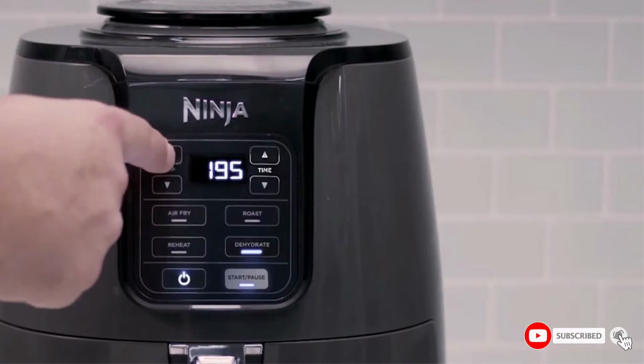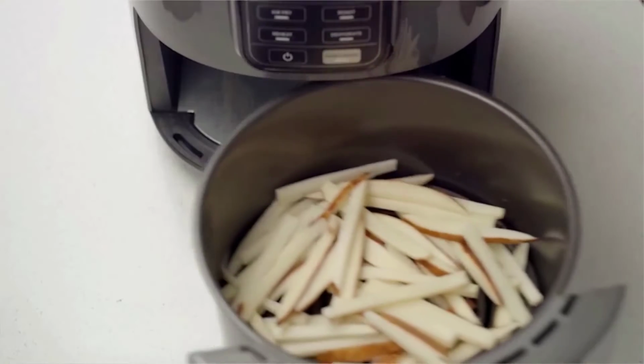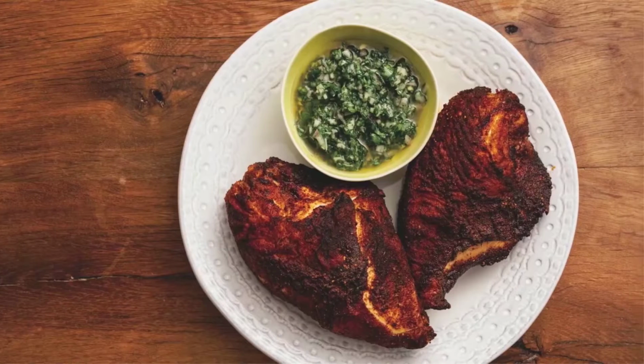Kids are notoriously difficult to please when it comes to mealtime. With this fryer, however, you should be able to find lots of recipes that will work for every member of your family. It is also very easy to clean, thanks in part to its non-stick coating.